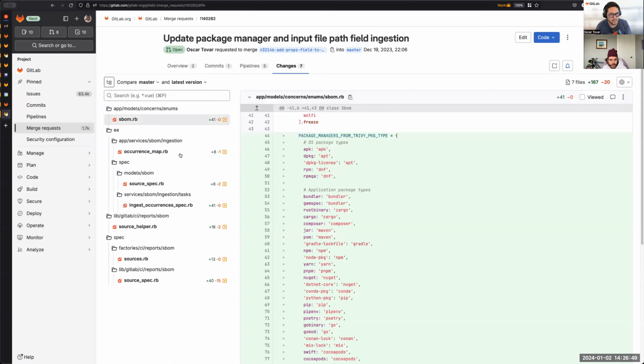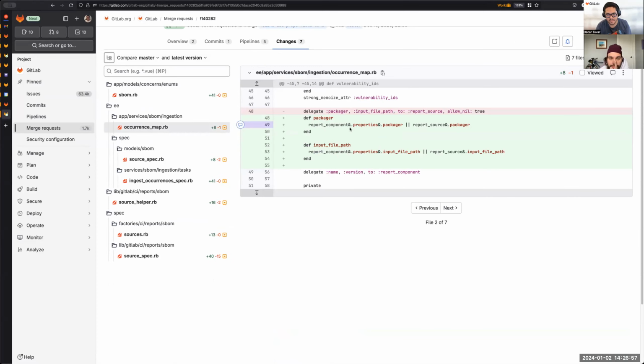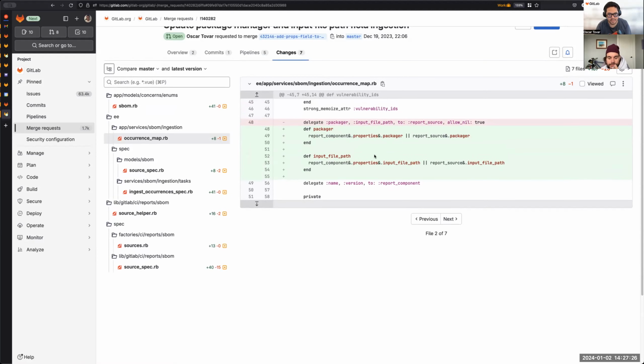I can show you what I have so far in one of my MRs. So this is the MR that I'm working on, and right now it's just taking the properties from the component level. So it'll look for the packager or the input either at the component level properties or at the report level itself. And it does the same thing for the input file path. I think that's all it really needs to do because inside of the ingestion itself, let me do a new share.